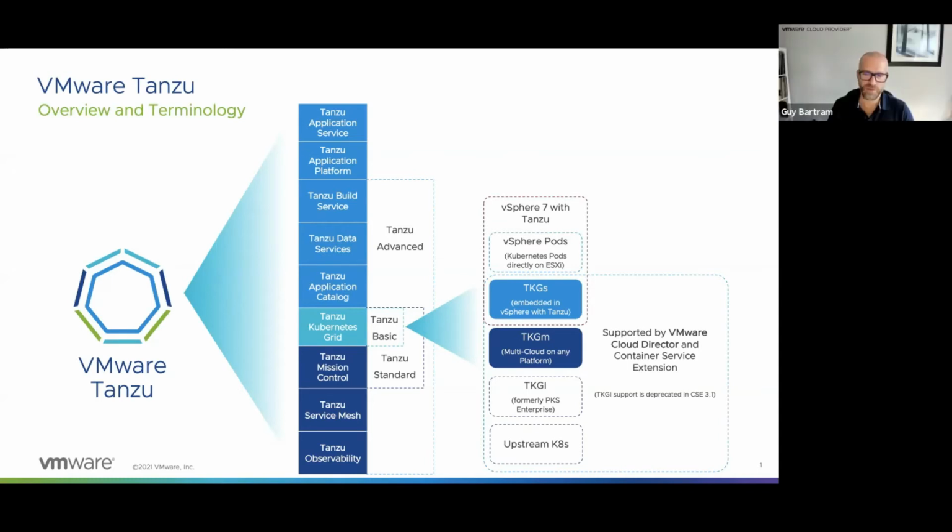So, may I give our audience a personal recommendation? When you start today with Tanzu, please do not consider TKGI. Go for TKGM or TKGS. The reason being that it's being deprecated from the Cloud Director environment. Yes. Okay. So we'll come to container service extension a bit more in a minute.